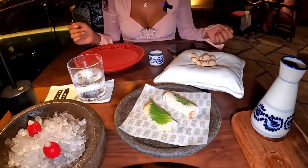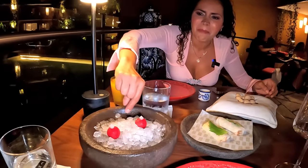Check out what they just brought us, it's totally different. This is sake, which is a rice liquor. But guess what? With tepache, it looks weird, but I'm gonna try it. Pretty good, very smooth. They're margaritas, how original. Let's bite into it.